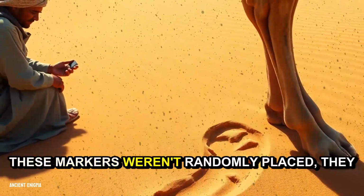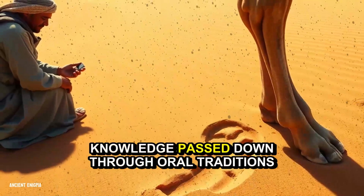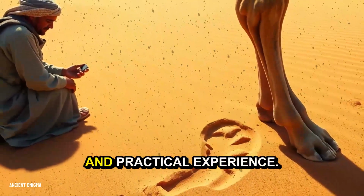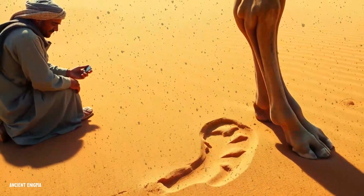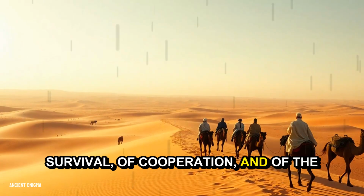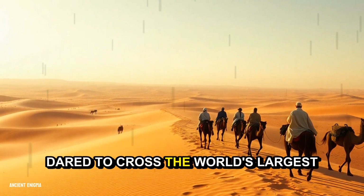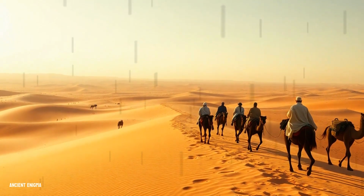These markers weren't randomly placed, they were the product of generations of knowledge passed down through oral traditions and practical experience. Each symbol told a story of survival, of cooperation, and of the immense challenges faced by those who dared to cross the world's largest hot desert.